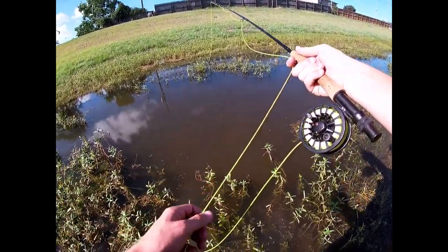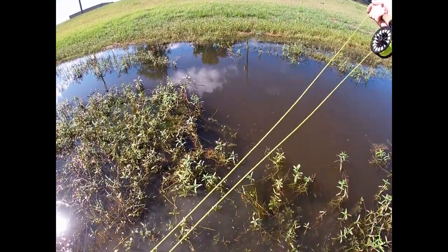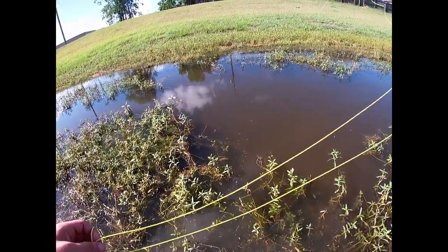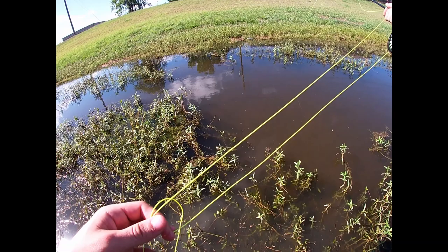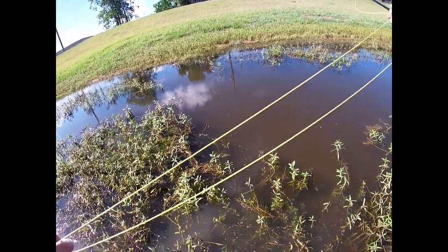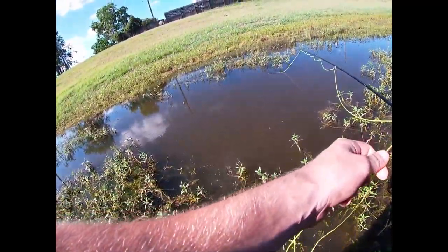Oh, there went a big mullet. Damn, I'm not trying to catch no mullet. Alright, let's see. Can't get his face. If I can get his attention by touching his tail, he'll swing around. You know, it's a bait fish.